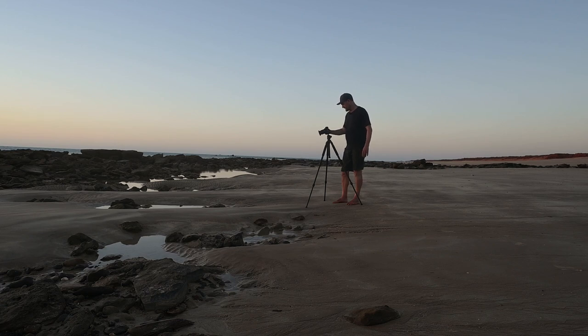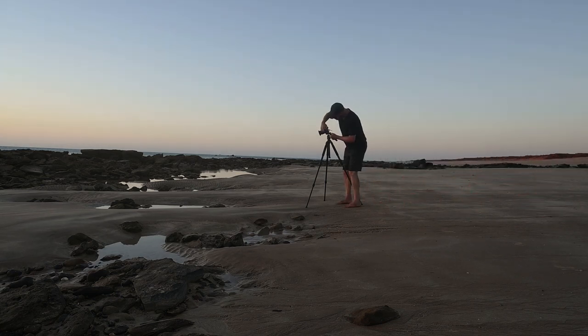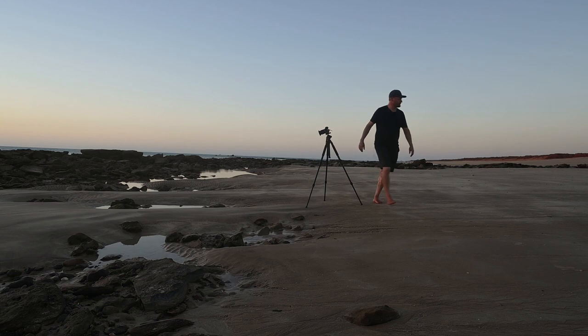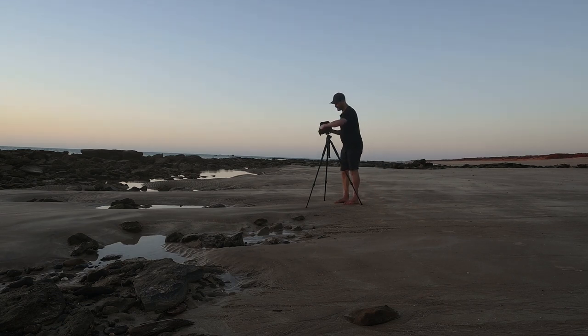I'm going to grab my wired shutter release just to plug in there. Let's just make sure that I don't have any camera shake. It's always tricky to work out which way these go in. And I'll grab the polarizer as well. And I'm going to bring my ND grads also, because the sky is much, much brighter than the foreground.